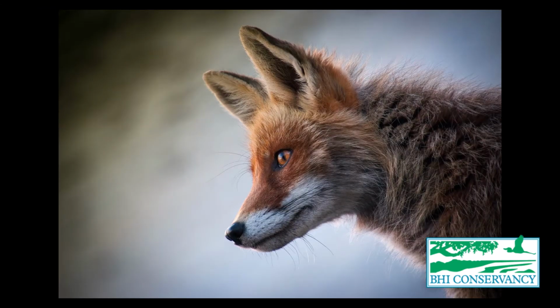They are relatively small. Foxes usually are between 7 and 15 pounds. So that is a very small animal. And they have very thick fur, very similar to a cat's. They also have eyes that are very similar to cats. Their eyes have that up and down pupil that allow them to see very well in the dark.